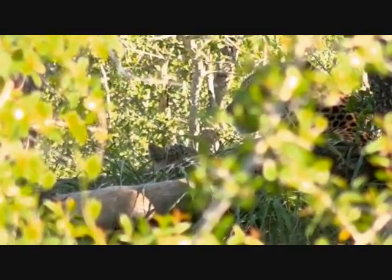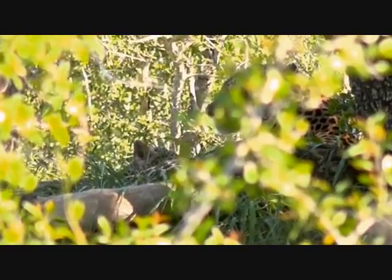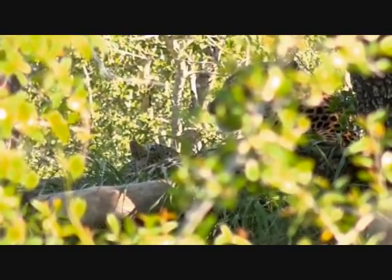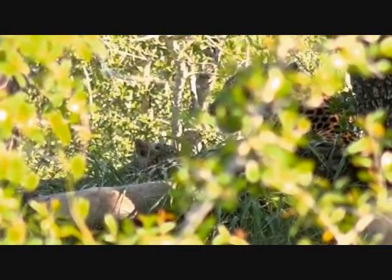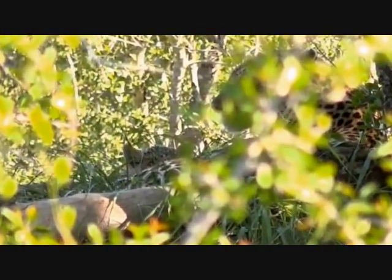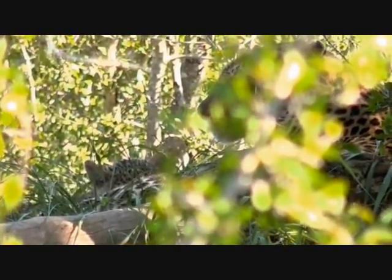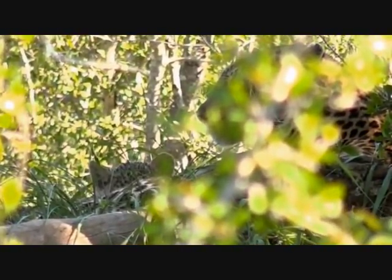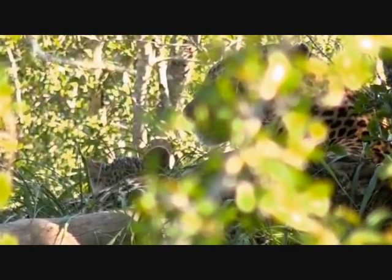Now it's hard to really see from this angle, but there's the little ears. Here's the small head. And this is amazing stuff, folks. To see baby leopards like this in the wild is really quite something to see. We are absolutely loving what we're seeing.